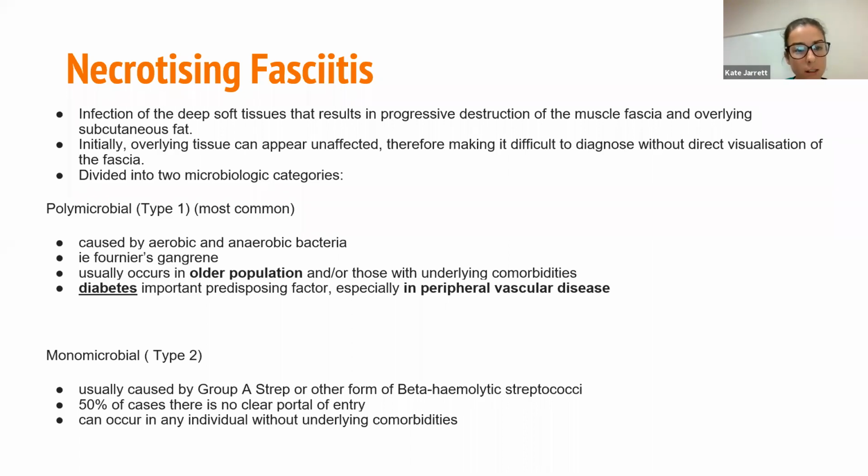It has 2 categories: your polymicrobial, which is type 1, which is the most common, and that's what's seen in your Fournier's. It usually occurs in the older population and those with underlying comorbidities, with diabetes being an important predisposing risk factor, especially those with peripheral vascular disease. You then have your type 2, that's caused by group A strep or beta hemolytic streptococci. In 50% of these cases, there's no clear portal of entry, and this one can happen in anyone. So this lady was type 1. She was a bit older. She had poorly controlled diabetes and probably a peripheral neuropathy.